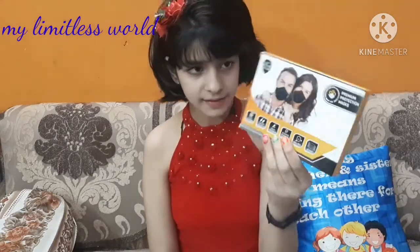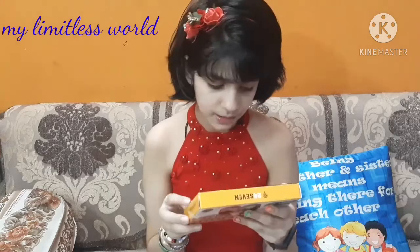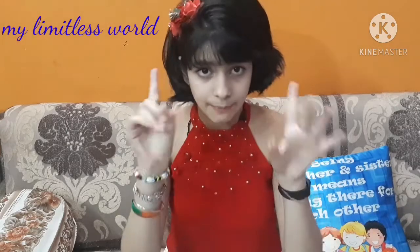So we bought this premium protection mask set. Here it is. And we bought it from 24/7. There are two masks inside of it. And I guess the quality of these masks is very, very nice. So yeah, the cost is 100 rupees. So yeah, these are the only things which we bought from 24/7 and Miniso.